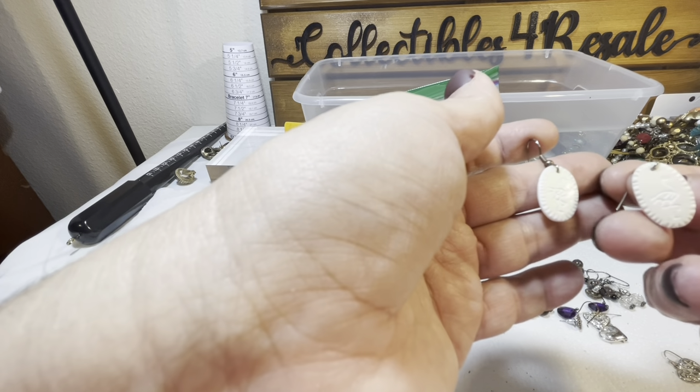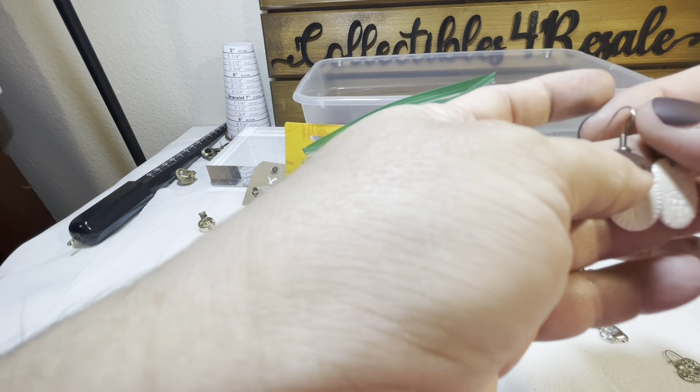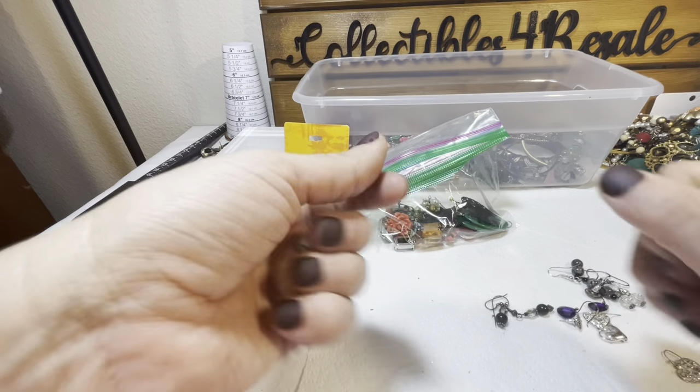Here are, to me, this looks like a crane. I was immediately thinking Karate Kid, sweep the leg, the crane. That's what it reminded me of. So, what's that?